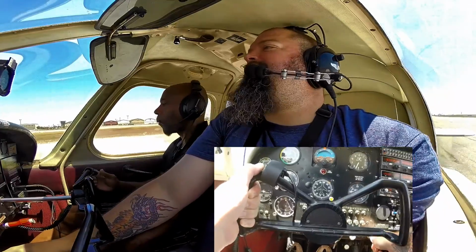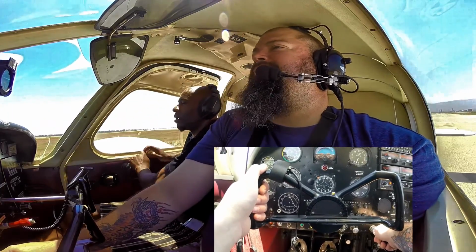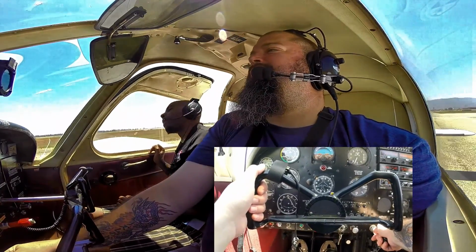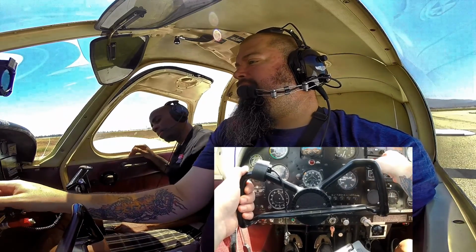Cherokee 32 Julia, turn right Kilo, contact ground point 6. Turn right Kilo, contact ground. Mike, number 2 follows us, half mile final, runway 26 right, clear low approach. Number 2 clear for low approach. Mike. Number 8 Delta Bravo, frequency change.